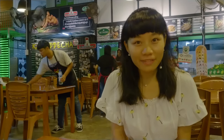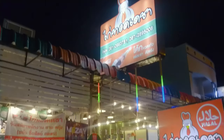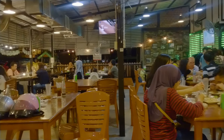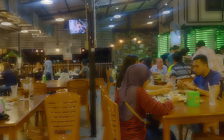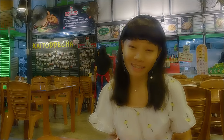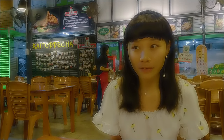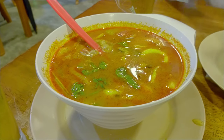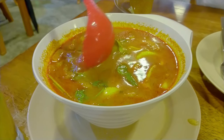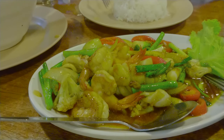We're supposed to have decadent fried chicken for our supper, but unfortunately it's already finished, even it's only half past 7. So if you want to try it next time, you should learn it, I think, at least 6 o'clock or something. So instead of it, we order the Tom Yang seafood and also cocktail juice, something for drinking. The stir-fried seafood is very good.